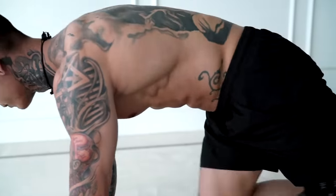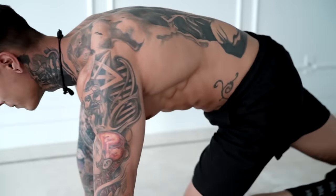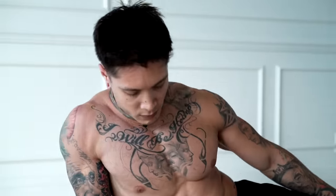And with high intensity interval training, not only are you gonna be burning more calories, but you're gonna be building more muscle and increasing your overall athleticism in comparison to being on the treadmill, burning less calories and building little to no muscle in the same amount of time.